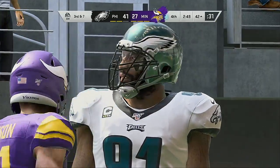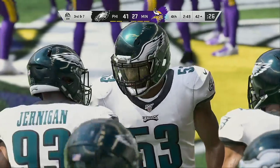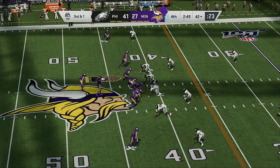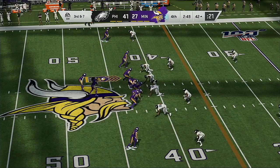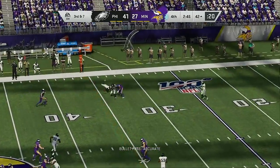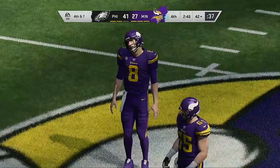Those passes out that far wide always make you hold your breath a little bit. Felt like it was in the air for a while. What it does is allows a defender to gain some ground, come from a long distance, and have a chance to affect the pass. On third down, Cousins. And it falls incomplete after almost being intercepted.